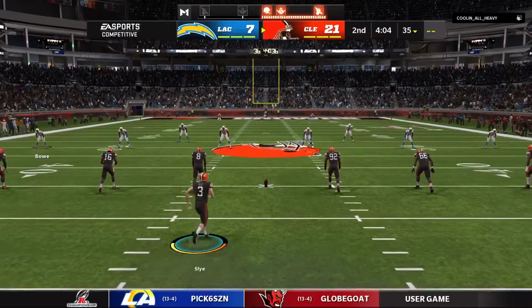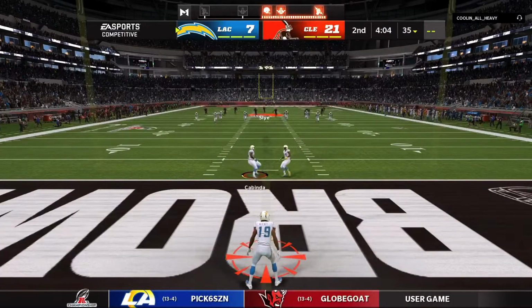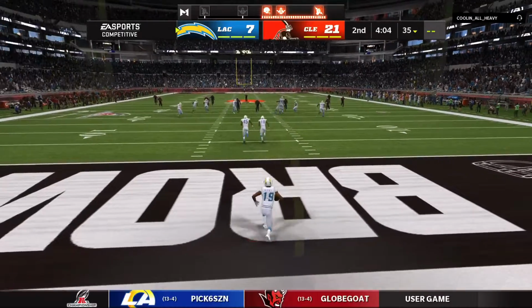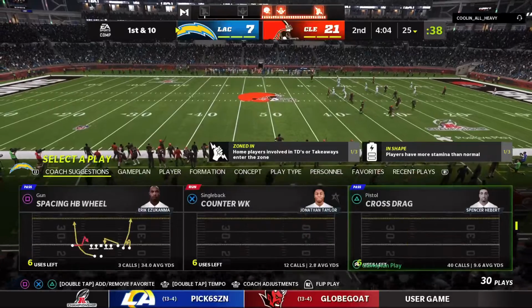So they'll get another shot on offense following that pick six, and now the kick is away. McKenzie will not return this, and it'll be brought out to the 25.